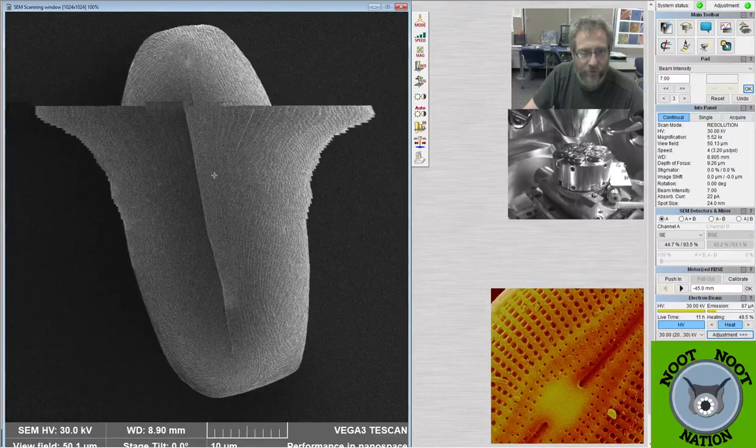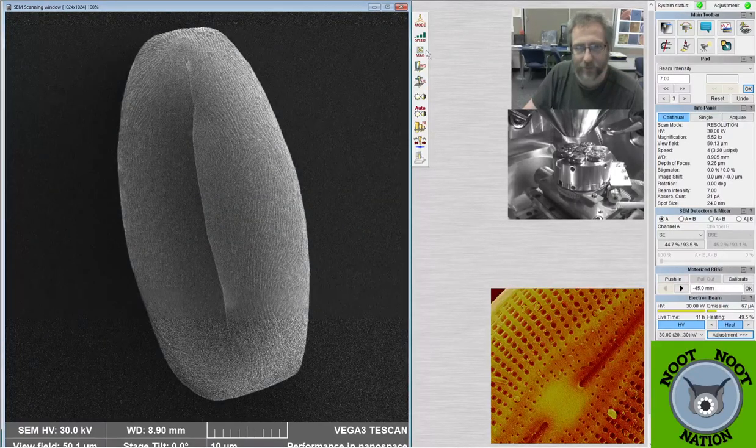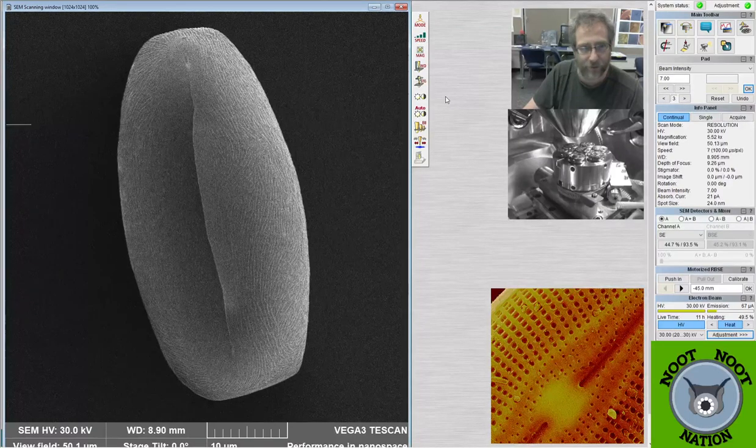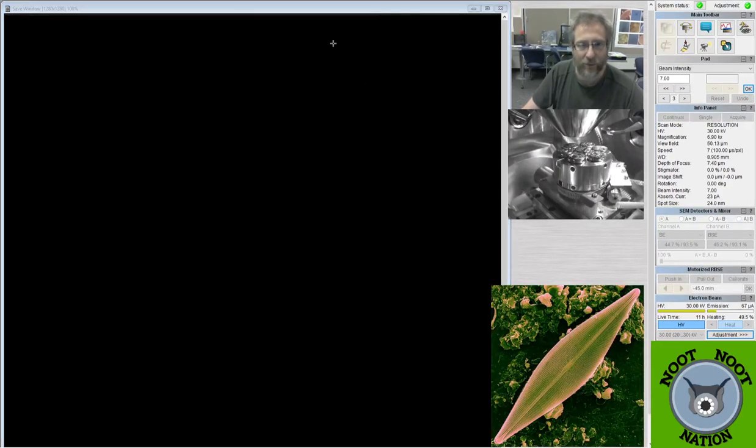Just go ahead and get an image of this one, because the other one had all that charging going on for whatever reason. Probably it was a little bit of moisture in the sample. I'd like to have a nice clean image without the lines coming off of it. We'll see how it goes.